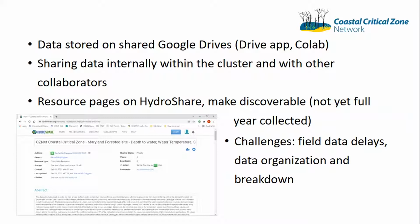And so we're sharing just internally and with other collaborators. We've started resource landing pages on HydroShare that will be made discoverable. I believe some are at this point. So just the metadata can be seen if anyone comes across it, they're interested, they can contact the owner. Because it's long-term monitoring and people are still analyzing data as it comes in, likely the data sets won't be published or fully public until further into the project.